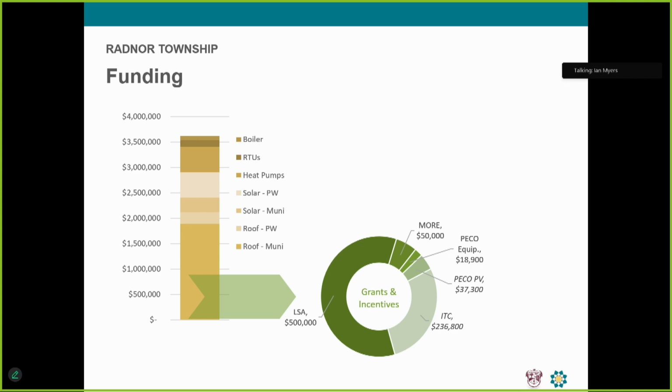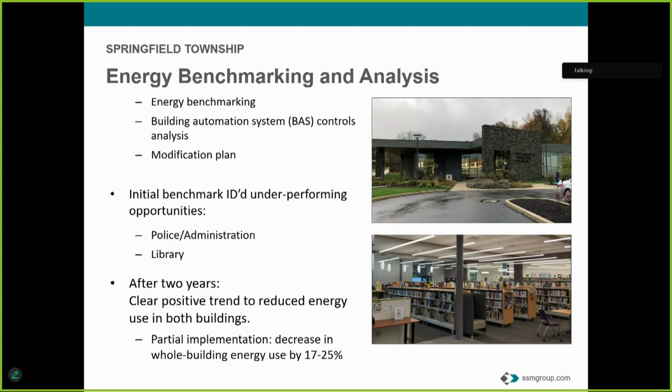So there's a lot of effort and a lot of capital being put forth to improve these facilities and to improve the comfort of these facilities, whether or not it improves energy efficiency, which is obviously a plus and part of the calculus, but especially with the roof replacements, it was necessary. And there are just some benefits on top of it. I don't want to take up too much more time, but I definitely wanted to highlight the things that were happening with Radnor, but also a couple of other things that other municipalities are doing in a variety of different ways.